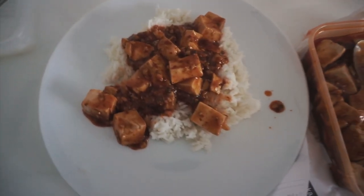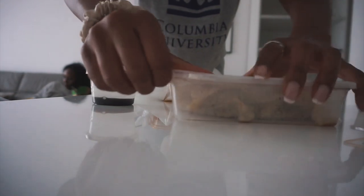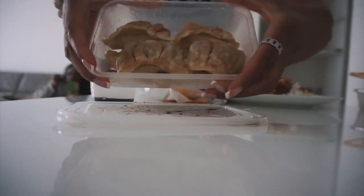I ordered some Chinese food. It's really yummy, I'm excited to eat it. And then I also got some dumplings here. Let me show you guys. Okay. Ooh, a mess. And I ordered some dumplings.